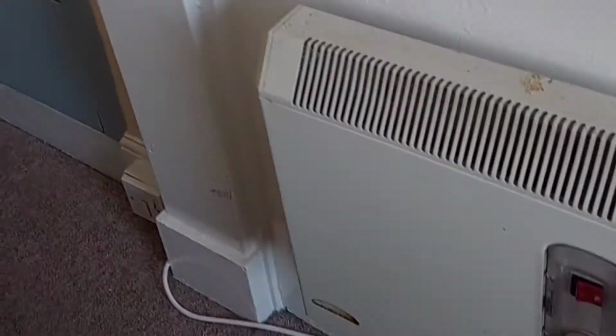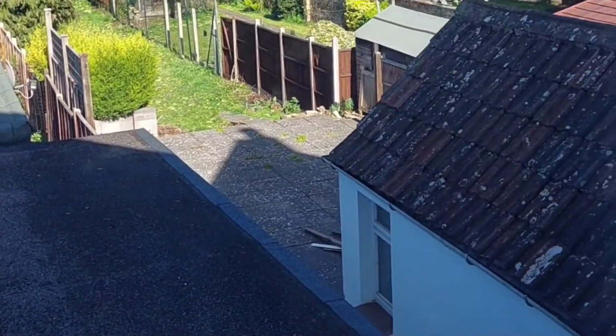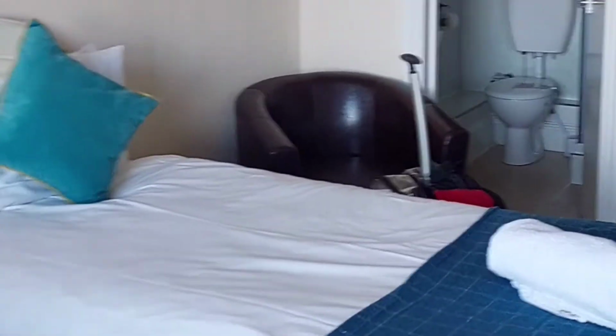What? Look at the heater. Oh, we could do better than this. How much is it? 85 quid? 75. 75 quid a night. Look at the telly. Fucking hell. In particular, noise should be kept to a minimum after 11 p.m.